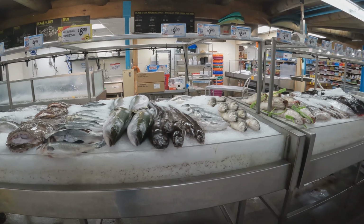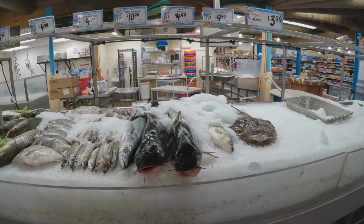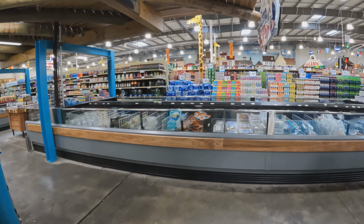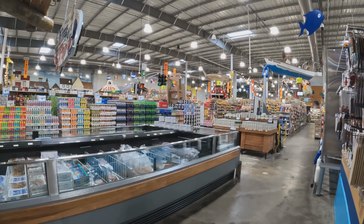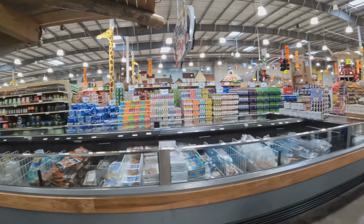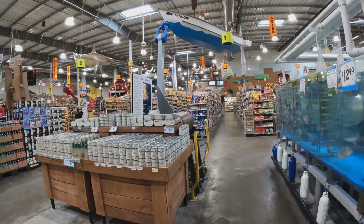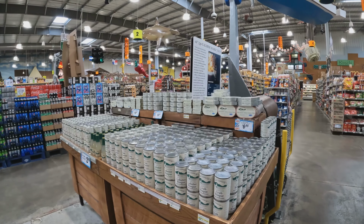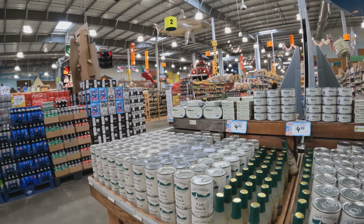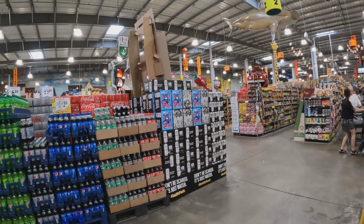Monkfish. Wow, this is an impressive selection of seafood. This place just goes on and on and on. I don't even know which way to go. Crab bisque, lobster bisque. From Bar Harbor, which I think is Maine, isn't it? I believe it is. Fish stock.